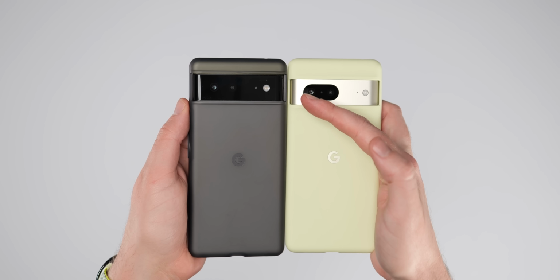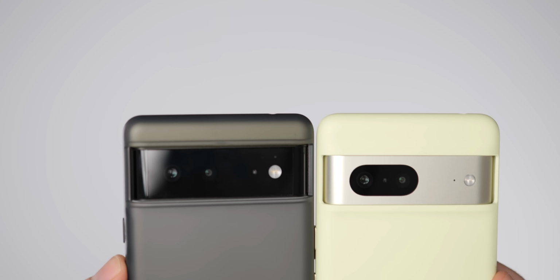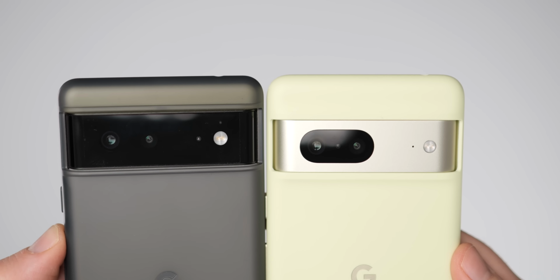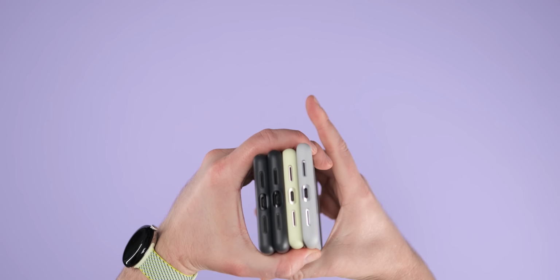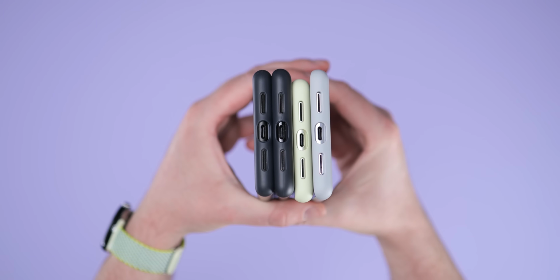Something to note though, because of this downward shift of the camera bar on the regular Pixel 7 model specifically, the official case has a slightly larger section above the camera area this time around. It makes no real difference to the Pixel 7 Pro case though, but it just means that they look slightly more cohesive if you do happen to own both of these and pick up an official case for either. I've got to say I'm not 100% certain, but each case does feel slightly thinner than last year, but if it is thinner at all, it's only marginally so.